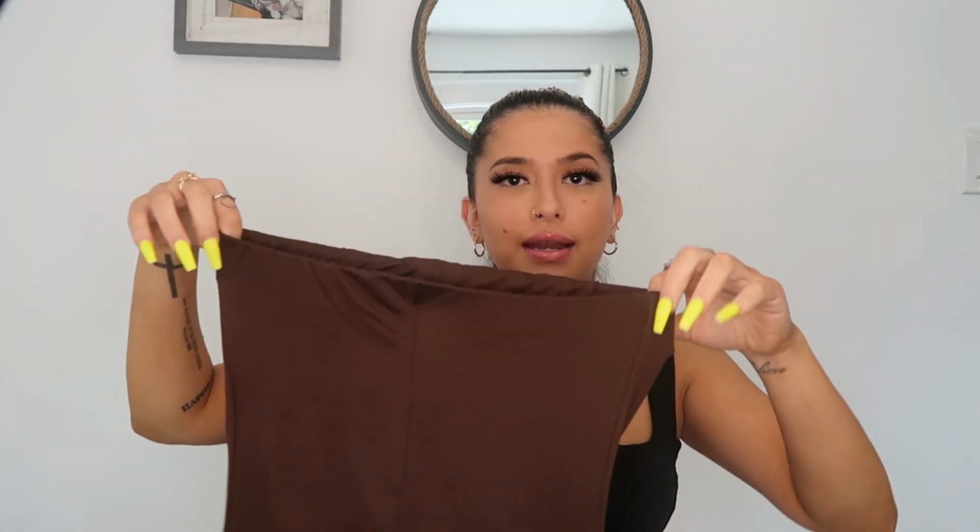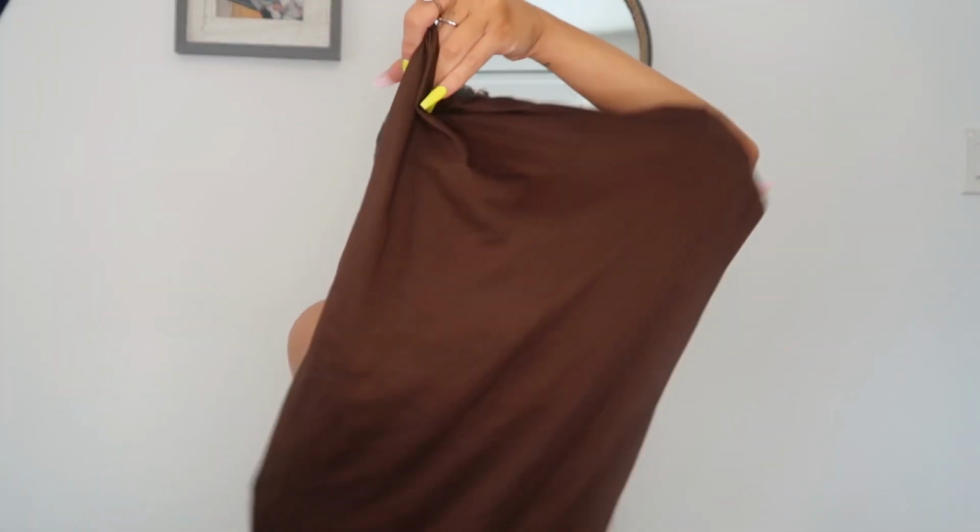Okay, this is the romper I was talking about, the Buenos Aires, in the brown color. So like I said, black was an extra small. This one I got in a small. It's not too big, but it is just a little bit bigger than the black. Same material, thin, super soft, cute for the summer. Oh, I love this one.